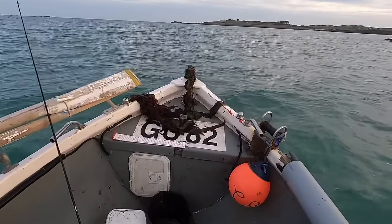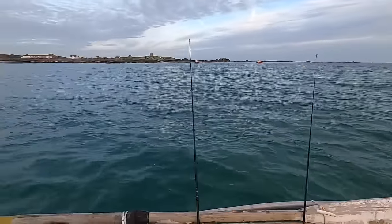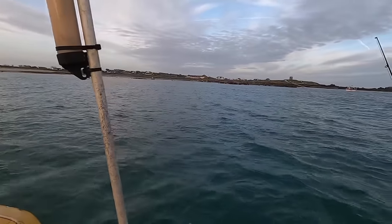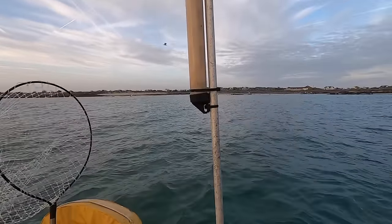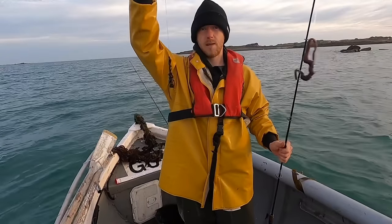We have anchored. This is an old mooring that's been here for years. I've had some decent fish off here in the past, and recently I've had some gillheads around here in the net, so I'm gonna chuck some baits out, and hopefully we can get lucky today. What a beautiful day.